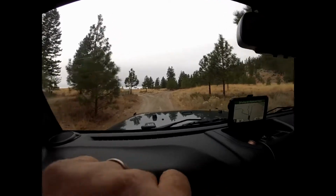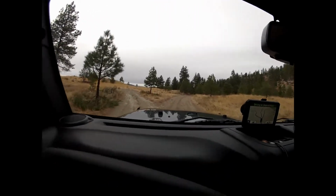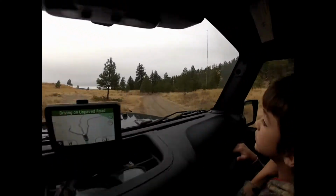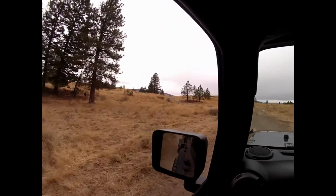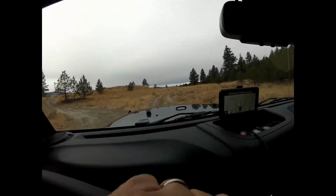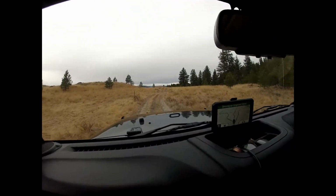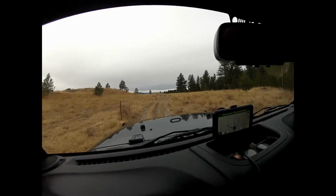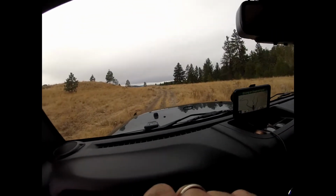So if you go right, that takes you into DNR land. If you go that way, that's DNR land. If you go this way, that takes you to Bob and Marta's house. They're the only ones up here, really. They live off the grid, older couple. And if you go straight, there's our property line, basically right here.